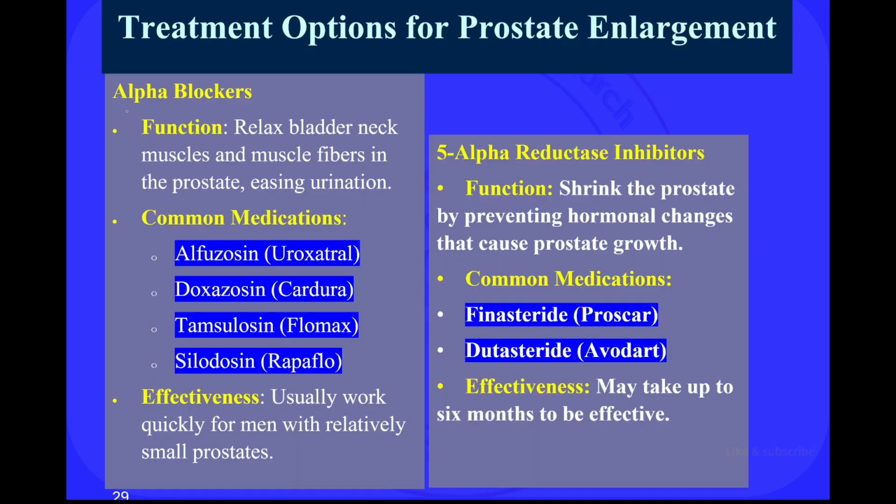How do these medications work? You can see here, alpha blocker. They said alpha blockers relax the bladder neck. Please remember that: relax the muscles, relax the bladder neck, and relax the muscle of the prostate, and make urination possible for the patient. Again, we have it here: tamsulosin, silodosin, then we have doxazosin and alfuzosin.